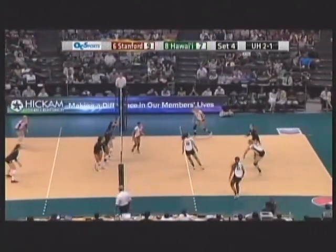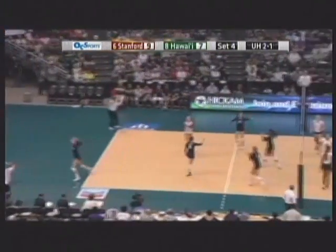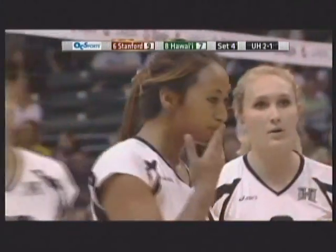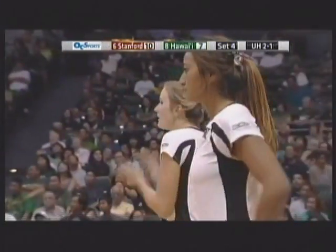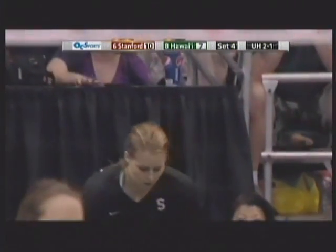Too much adrenaline. Serving is Howard. They go to Croson. Croson hits it out. 10-7. So Hawaii close to within one, and almost instantaneously, Stanford goes back out to a 3-point lead here in the fourth set.